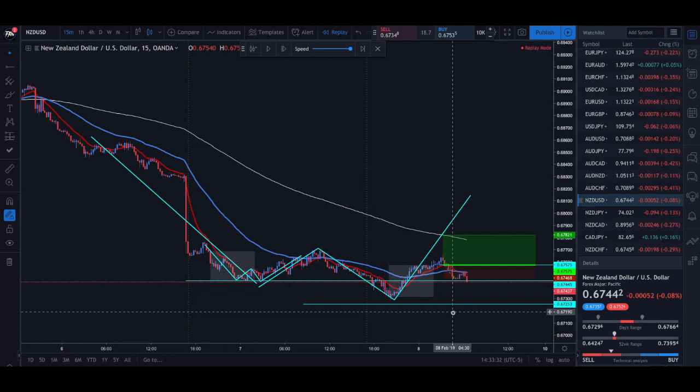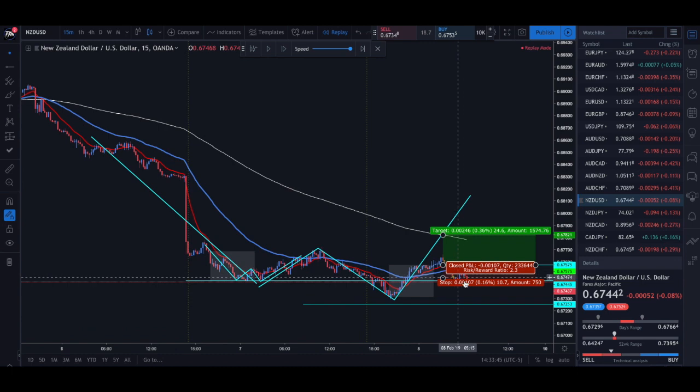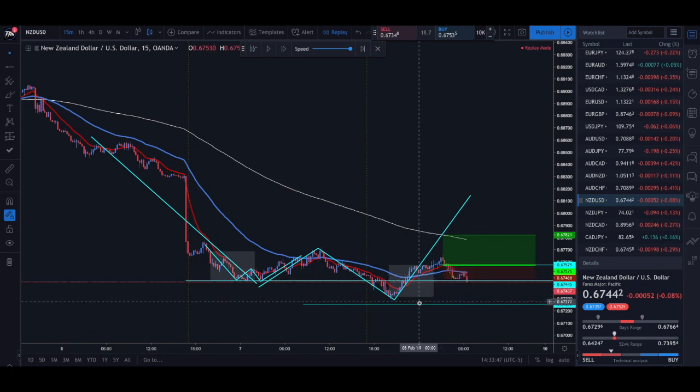And this is why I like to limit my stop losses to 10 pips, because if I'm wrong, I'm wrong, and if I'm wrong, I want to be out of the trade as soon as possible and not have that psychology part come into play.